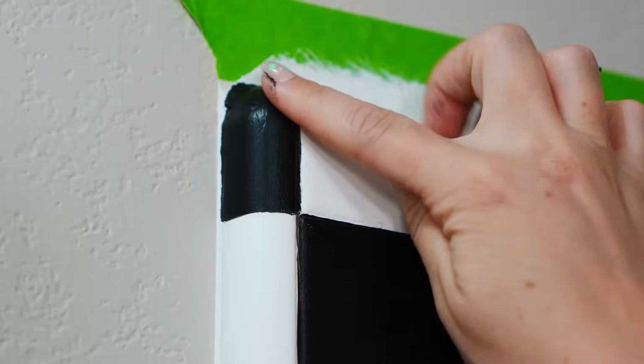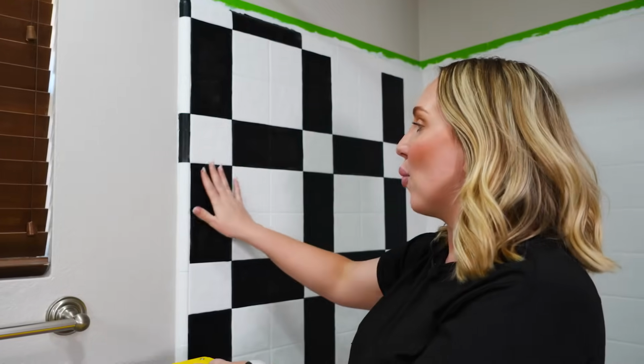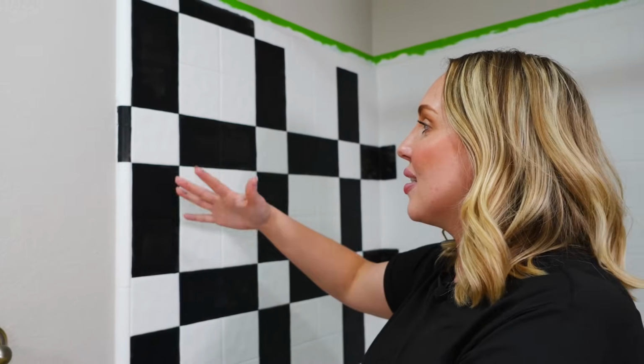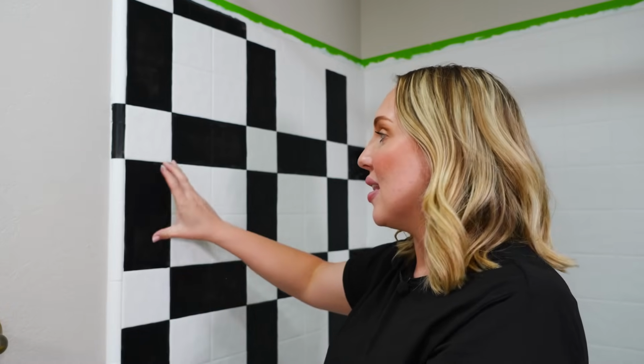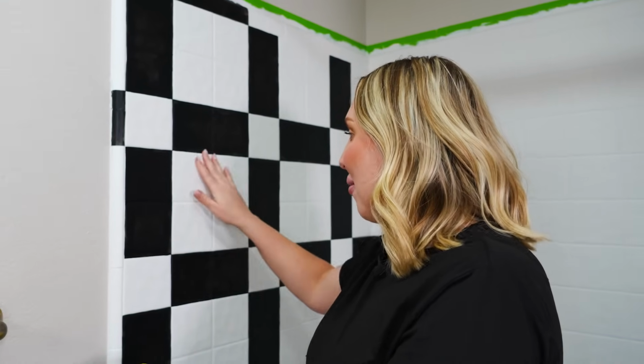I think I really like it. So that's not an actual tile. But the black is so dark, and obviously this is just one coat of the black, so it will end up being even darker, but the black really illuminates the grout lines. So I think it's gonna work. We're trying to have a bit of an illusion, making this look like one big tile, but really they're four tiles. I don't know, you guys get the idea.